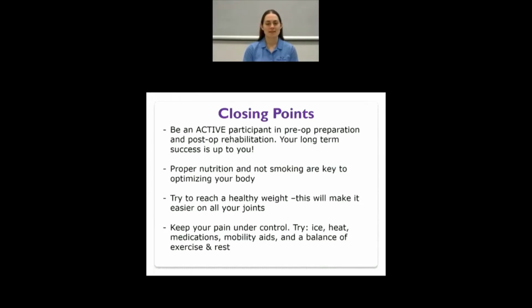In closing, it's important to be an active participant in your pre-op preparation and post-op rehabilitation. The long-term success of your new joint is up to you. Proper nutrition and not smoking are keys to optimizing your body. Try to reach a healthy weight if you're not already there, as this will make things easier on all your joints. Try to keep your pain under control as best as you can. You can use ice, heat, medications, mobility aids, and a balance of exercise and rest.